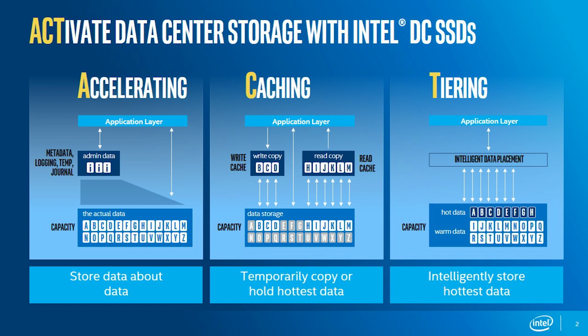So starting on the left would be accelerating. And this is where you take metadata, logging, temp files, journals, write-ahead logs, etc., and you write them into the Optane layer for rapid access, since those are accessed regularly, and for rapid writing for change updates, and that improves the overall performance of the system. And then the capacity tier is usually all NAND flash, and it's converting now to all NVMe. So accelerating is storing data about data.